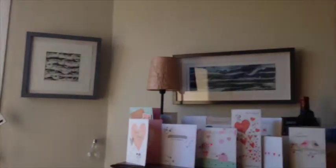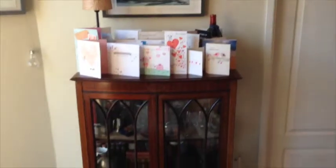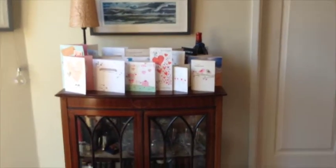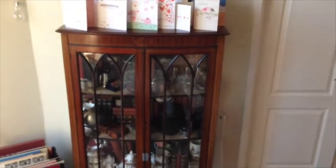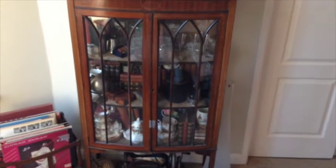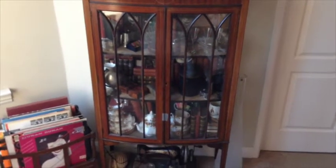Up here, I've got some more artwork by my mum. And then next to that is a print by actually one of her best friends who she exhibits with, Paula Duggan. And here is kind of an old cabinet. It doesn't really fit in with the decor of the room, but I love it. It's something that's been handed down to me. It was originally in my great auntie and uncle's house.